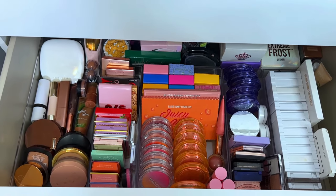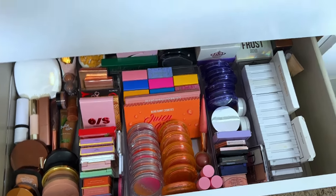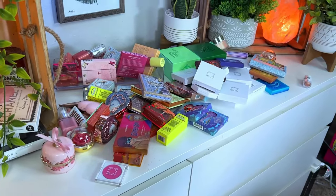So let me show you guys again, just the pile one more time. So keep and declutter all of that right there.